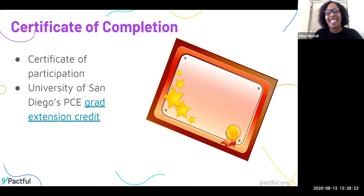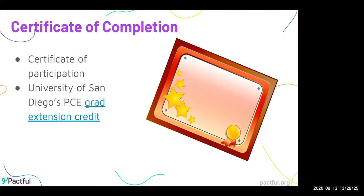And just to clarify, Alina, to officially complete the camp, you do have to submit your full blueprint. That's the evidence that we need in order to award the credit.